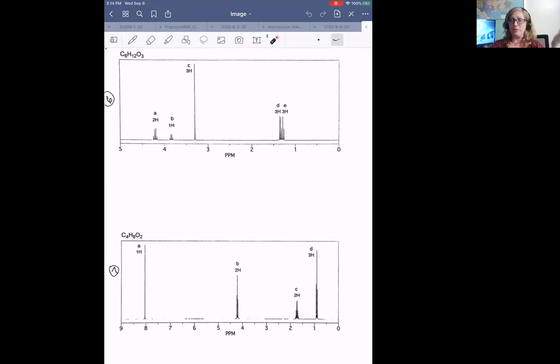But yes, I do have lectures on NMR. Part 1 is the introduction to NMR and how it works, and part 2 is the nuts and bolts of how you approach an NMR problem, and that's what we did the first day this semester. So let's take a quick look at these NMR problems. I don't have the key with me right now, but we can quickly go through some of the steps on how to put this together.